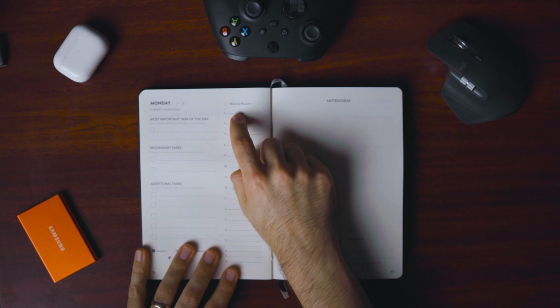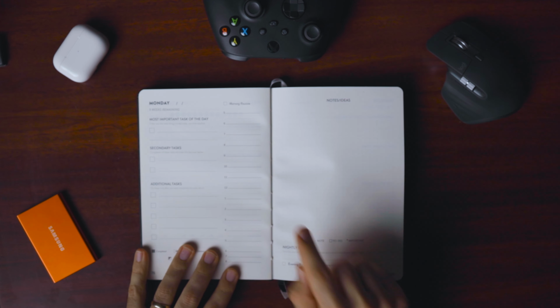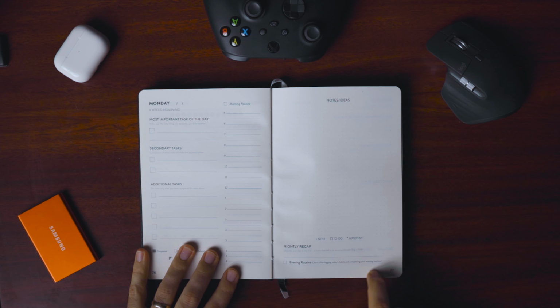Also on this page, you have your morning routine, so you can check that off if you completed your morning routine. And then at the bottom, you have an evening routine, and you also have this cool little space to fill in your nightly recap. So that'll give you a time to reflect and write a sentence, like maybe you had a light bulb moment. What was that? Just put that in there.